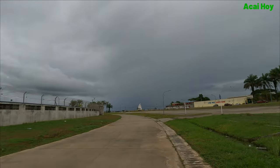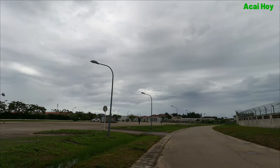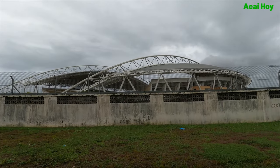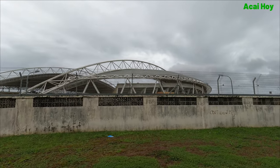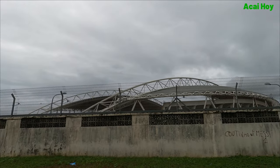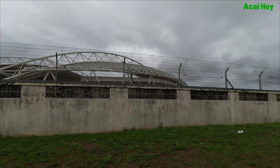So this is it. Just a little tour about this place. And this is the field. It seems like this iron is electrical. You see some cable passing right there, and it shocks. It is all electrical. So that's why people don't go closer to it. Yeah, that's it.